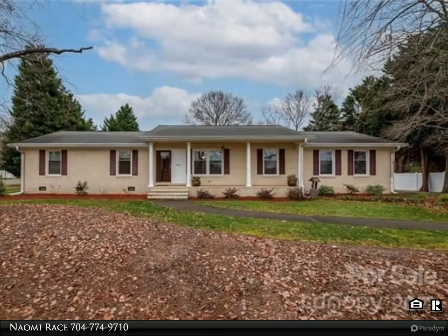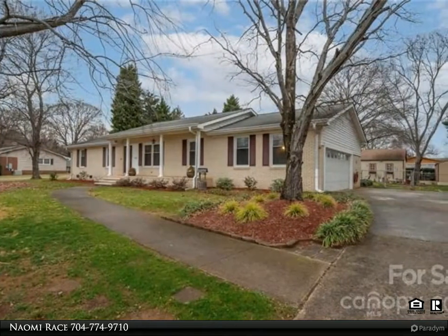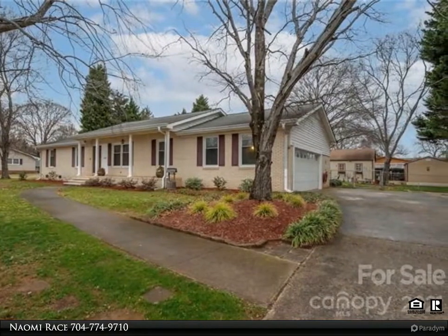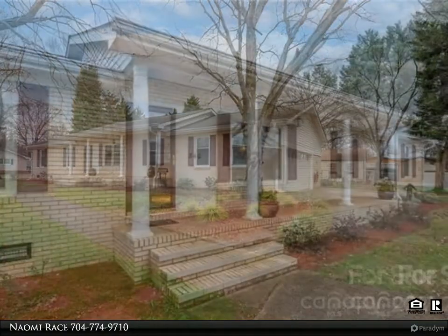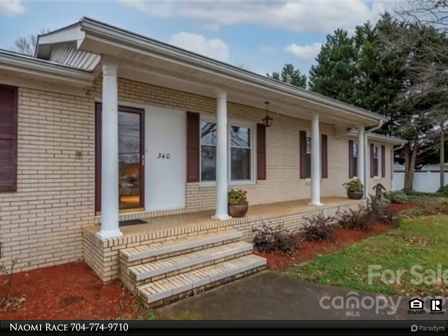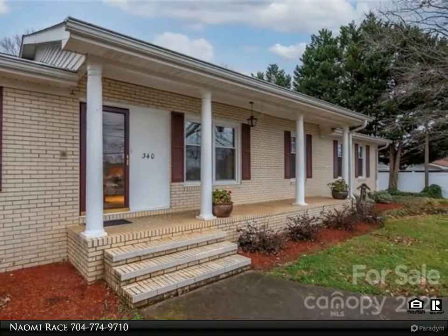Gorgeous one-level, full brick, ranch-style home with large driveway, inviting front porch that welcomes you inside to an open floor plan, beautifully updated kitchen with all stainless steel appliances included. 3 beds, 2 baths with great updates throughout.